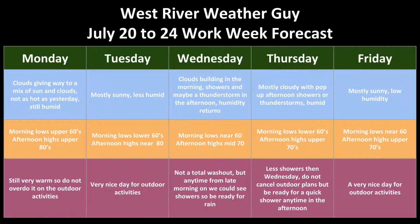Today is going to be a pretty nice day. The clouds will give way to a mix of sun and clouds. There's a very slight chance of a sprinkle this afternoon, but basically not much. We're still humid, but not quite as humid as yesterday, and not as warm. We'll still be plenty warm today, upper 80s probably instead of low 90s. Tomorrow is a really nice day. We're near 80, less humid, with very full sun.